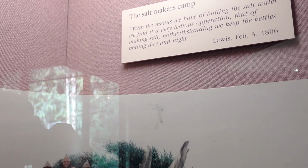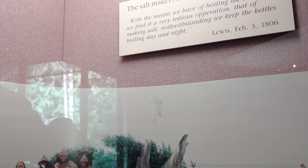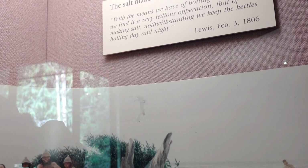With the means we have of boiling the salt water, we find it a very tedious operation, that of making salt. Notwithstanding, we keep the kettles boiling day and night. Lewis, February 3rd, 1806.